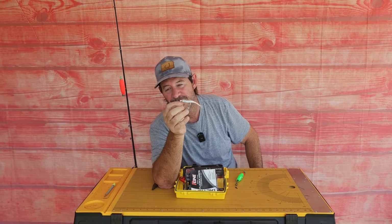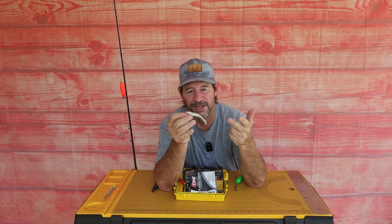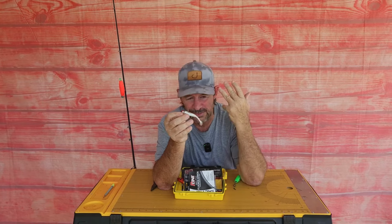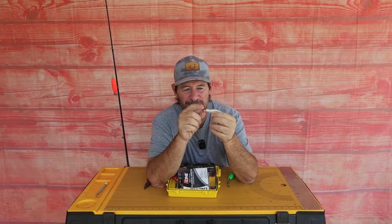They put out the absolute best bait you're going to find. It's going to catch just about everything out there on the water. It's going to catch trout, it's going to catch drum, it's going to catch flounder, it's going to catch snook, it's going to catch redfish, it's going to catch jacks, ladyfish, you name it, everything eats this thing. I have about an 1/8 ounce jig head on here.